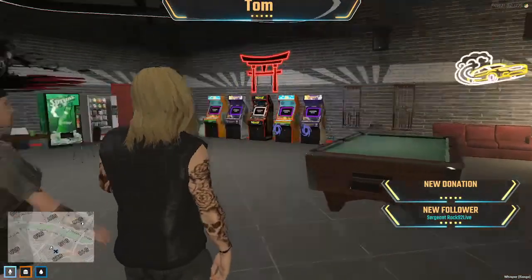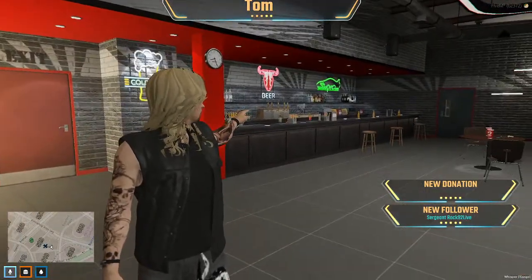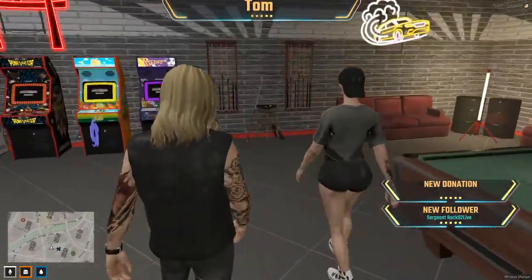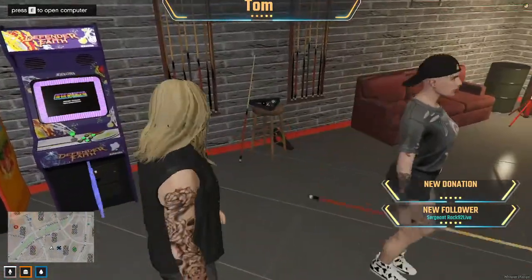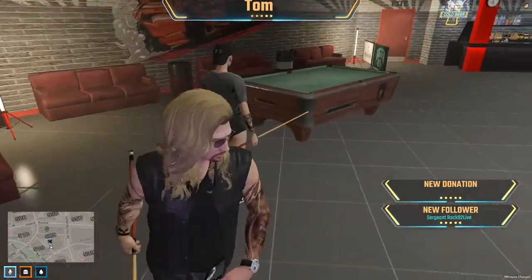Working arcades, working. There's a bar. Damn. Let you rack them.